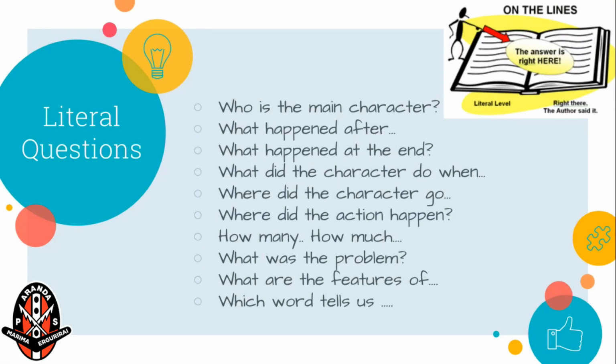After you've read the story, you might like to ask them some basic literal questions about the story that they've just read, just to check their comprehension, make sure they've really taken in the story or the book or the passage of text so they understand it. So some of the questions you could ask: what is the main character? Who are they? What has happened after a certain event? What is the problem in the story? How is the problem solved? Yeah, just basic questions after.